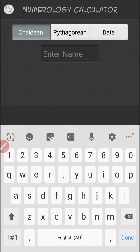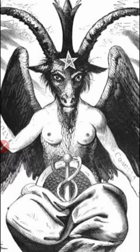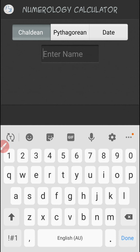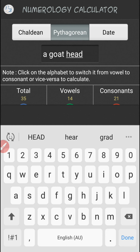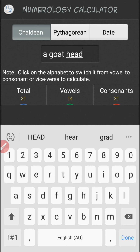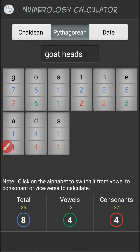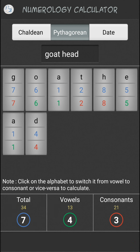So what else have we got in this wonderful picture of a goat head? So, we've got a goat head, have we? Really? A G-O-A-T-H-E-A-D. No, wrong. Goat heads is 33. Of course goat heads are. And goat head is 34. Rule of Kollel is 33.